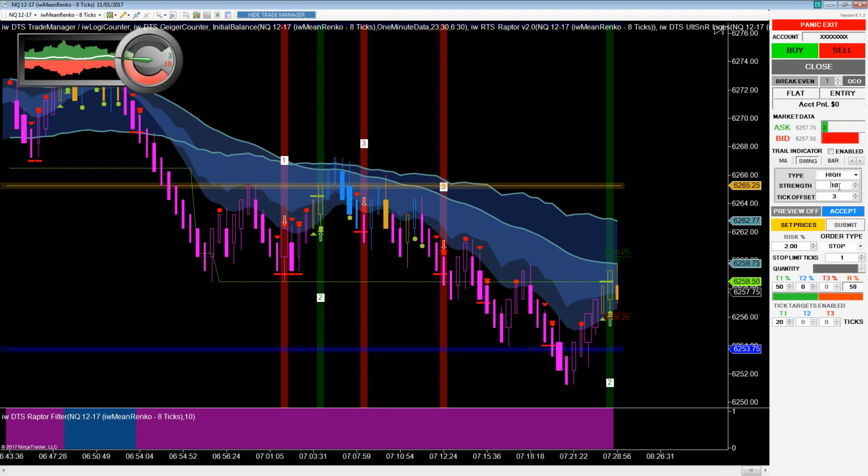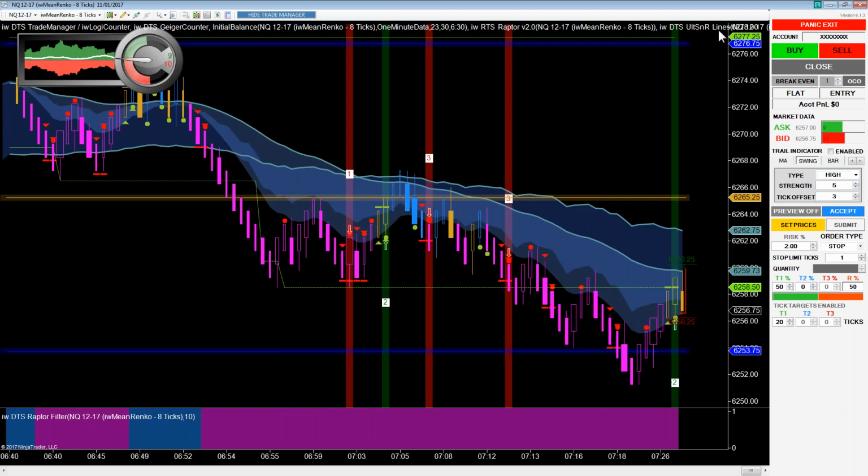So by default, I find the default of 5 for the swing high-low to be adequate, and I usually give it a 3-tick offset. I figure if it breaches the swing high by 3 ticks, it's probably time to go.